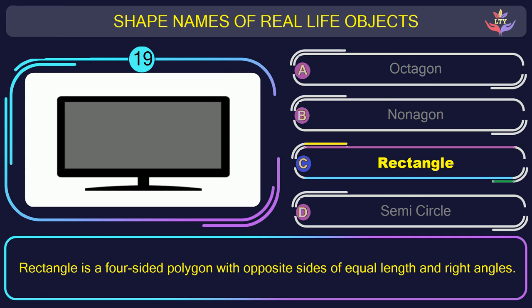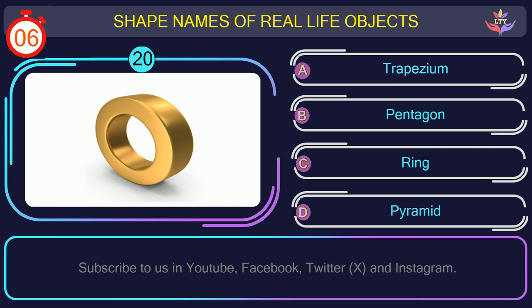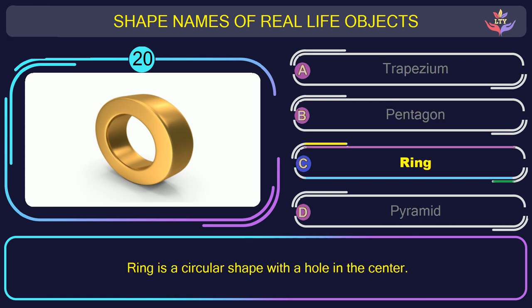Question number 20. Find the shape name of this object. The correct answer is option C. Ring. Ring is a circular shape with a hole in the center.